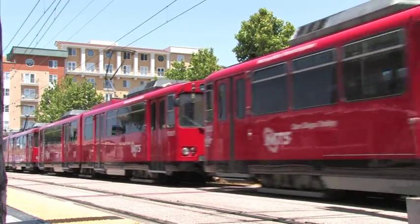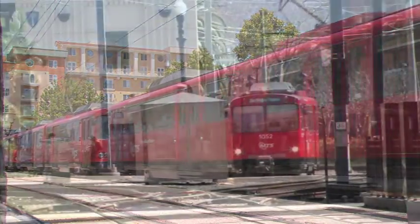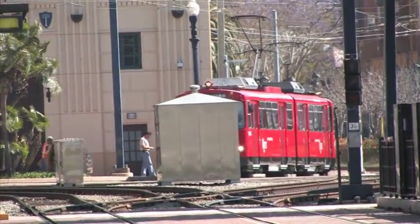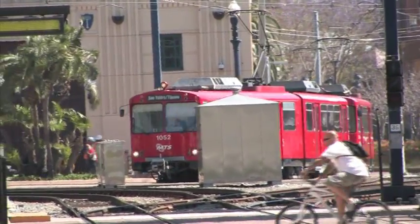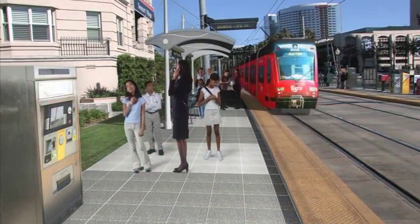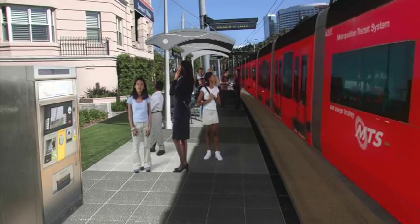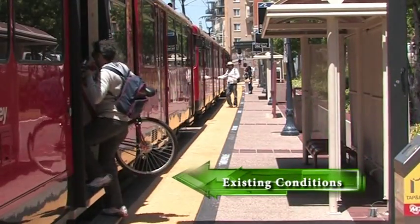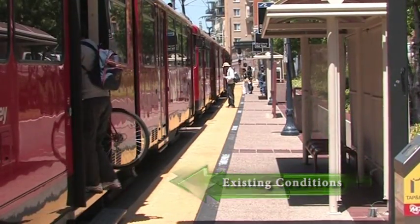The program will raise and improve station platforms, replace old rail and overhead electrical contact wire, and improve signaling, switching, and crossovers. The program will also include the purchase of 57 new low-floor light rail vehicles, allowing level boarding for all customers, making ingress and egress much easier, safer, and faster.